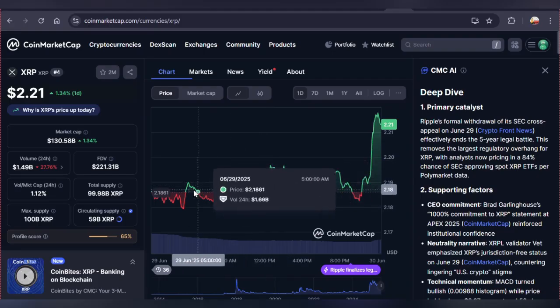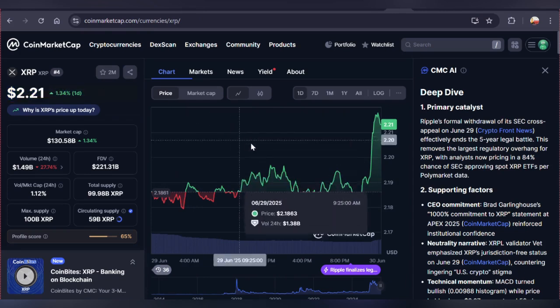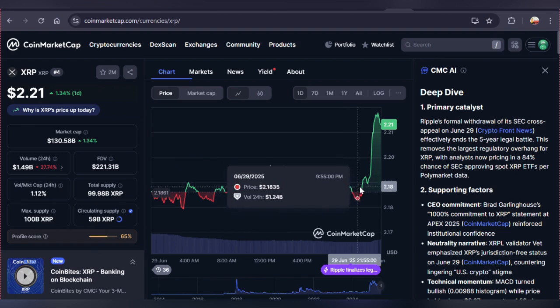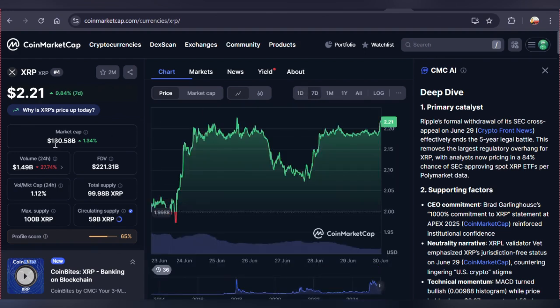Right now, XRP is trading at $2.19, down just 0.26% in the past 24 hours. But here's what's absolutely massive. We're looking at a solid 12.7% gain on the weekly chart. The market cap is sitting pretty, and the volume is telling us a story that most people are completely missing.